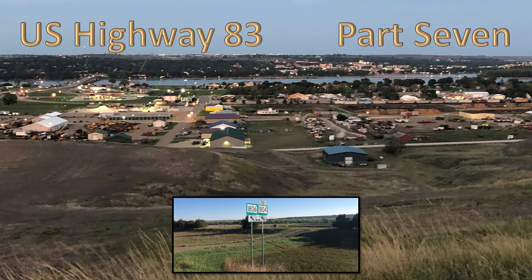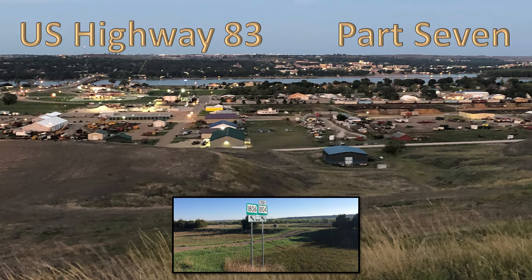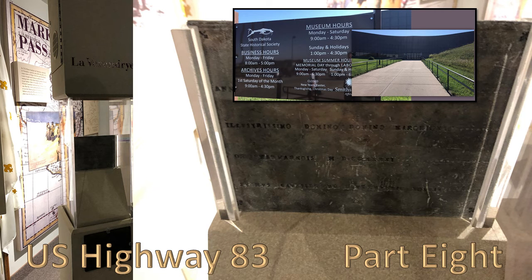In Part 7, we traversed Highways 1804 and 1806, which explored different sites of the Lewis and Clark Trail, and the 1804 and 1806 stands for the years that the Lewis and Clark expedition traveled their historic route from Illinois to the Pacific coast. This travels along the Missouri River on the east and west sides. We also saw the Verendrye plates at the South Dakota State Historical Society.